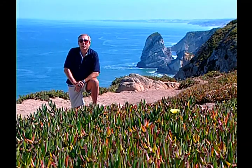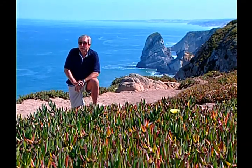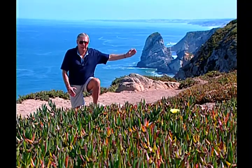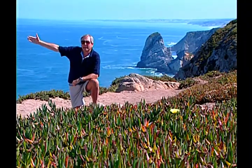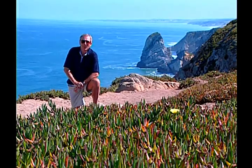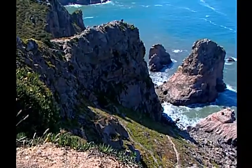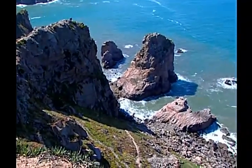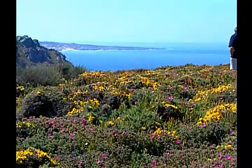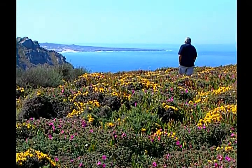This is Cabo da Roca, the most western point on mainland Europe. Everyone else in Europe is to the east of me, and due west is Philadelphia, Pennsylvania. On a clear day, you can see the Liberty Bell. Although calm on this day, Cabo da Roca can be one of the most windswept places in the country. The magnificent seascapes and rocky bays reminded me of California's Highway 1.